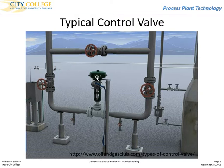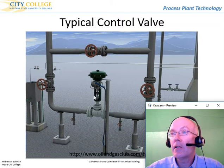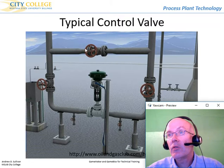It uses air to open and close. There's a block valve on the left and a block valve on the right. Those essentially stop flow. And then there's a globe valve at the top that can replace the functionality of the control valve. So if you block the valve on the left, flow stops, but you could reestablish it and control it with the valve on the top.